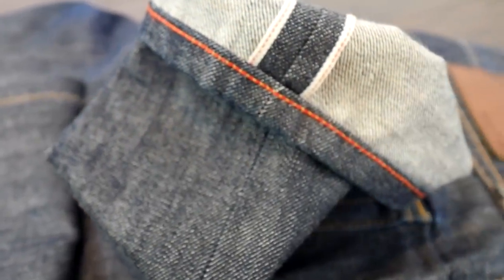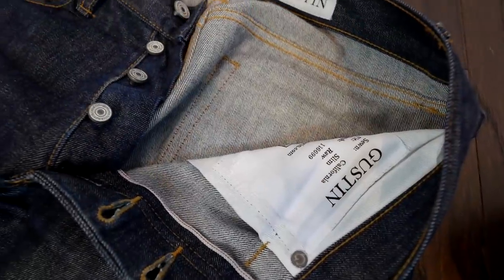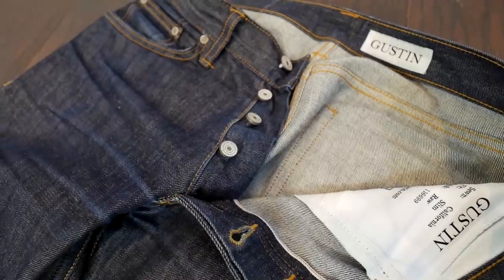They have plenty of styles, but it's all based on the campaigns that they're running at the time. I think Gustin needs to move to a model where they have regular inventory, and I'm gonna do a video on Gustin specifically. But the pair that I have here is the 101. It's a 32 slim and fits me absolutely perfect.